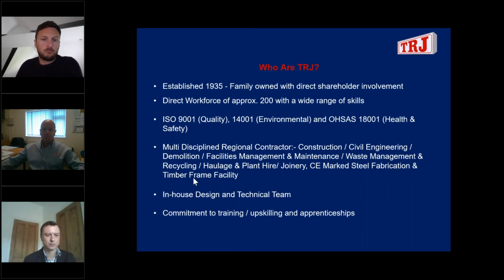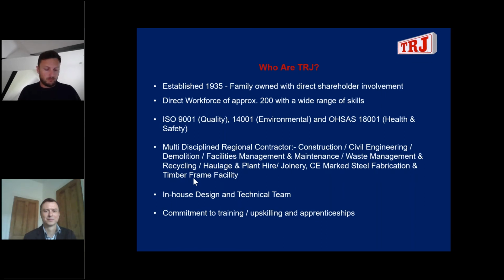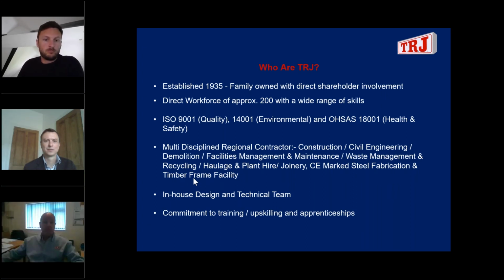We employ circa 200 people locally, so we're a major employer in the area. Very process driven. We've got ISO 9001, 14001, and multidisciplined. As Gareth mentioned earlier, not only do we undertake construction, civil engineering, demolition, etc. We've also got our own waste management facility, haulage and plant hire, joinery workshop. CE certified steel fabrication, and more recently, which links us back into our offsite capabilities, our own timber frame facility.